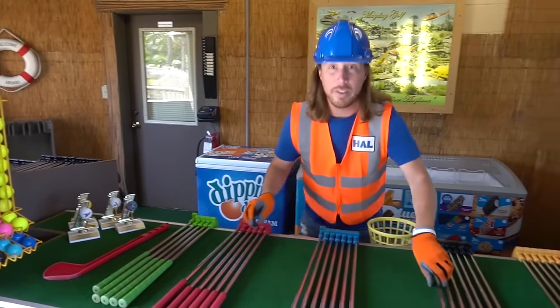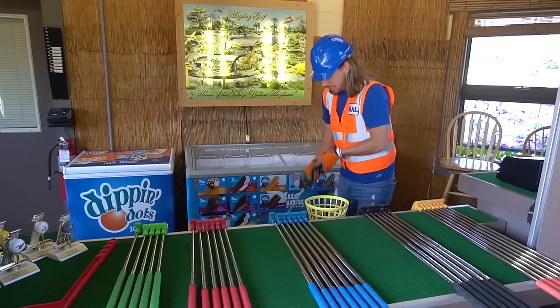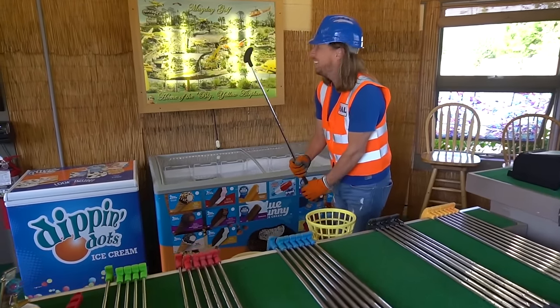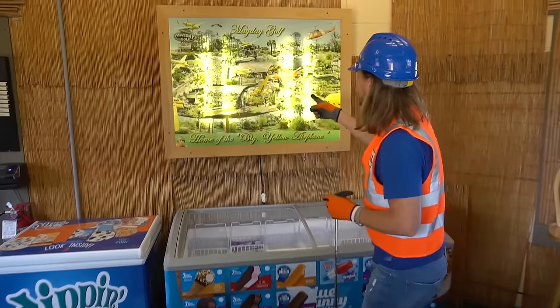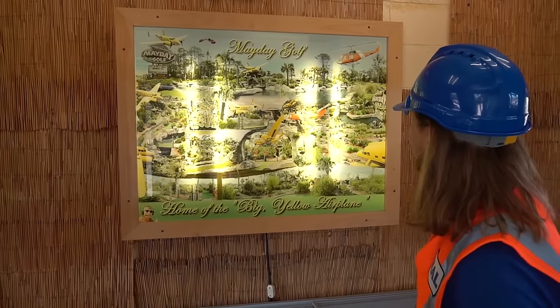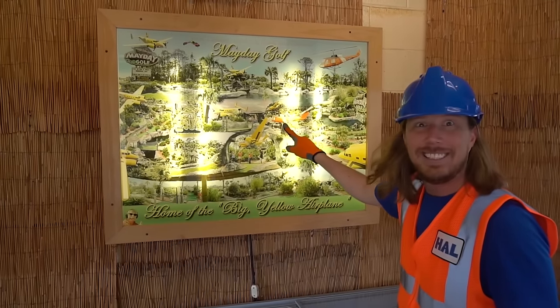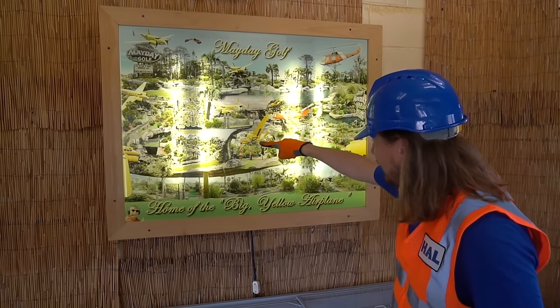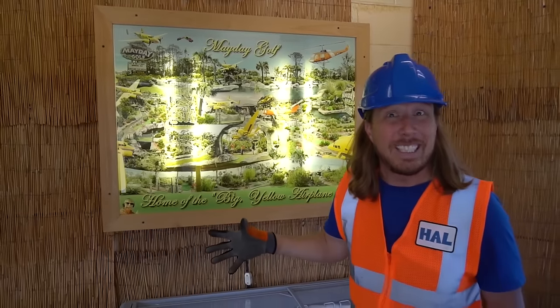Well, let's try this one. This one looks kind of cool. Let's see. Oh, I think this is the one. Oh, yeah. And look, you can actually see what the course looks like. All kinds of cool things. Oh, and look. It's even an orange helicopter out there. Oh, and a large yellow airplane. Oh, this is gonna be awesome.